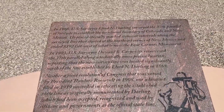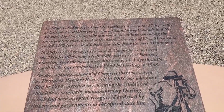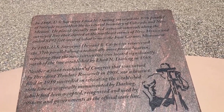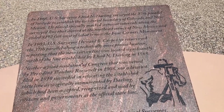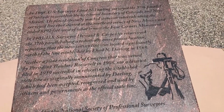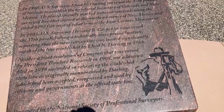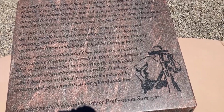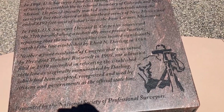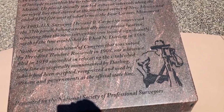In 1868, U.S. surveyor Ehud N. Darling surveyed at the 37th parallel of latitude to establish the territory boundary of Colorado and New Mexico. He placed specially marked stones at intervals along the surveyed line that started at the northeast corner of New Mexico and ended 8,192 feet west of what is now the Four Corners Monument. In 1903, the U.S. surveyor Howard B. Carpenter resurveyed the 37th parallel along a technically more precise location, reporting that the new survey line was located significantly north of the line established by Ehud N. Darling in 1868.